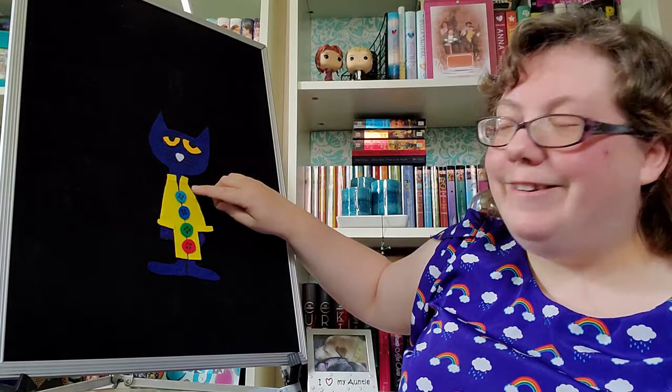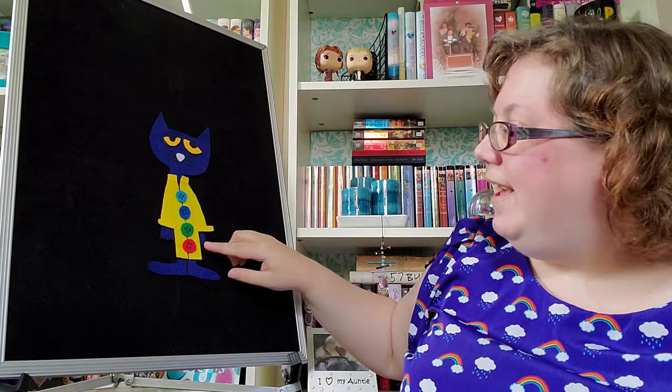Let's talk about the colors of the buttons. There's a light blue, and a dark blue, and a green, and a red, all on Pete's yellow shirt. Now, Pete loved his buttons so much that he sang a song about them. It goes a little something like this.